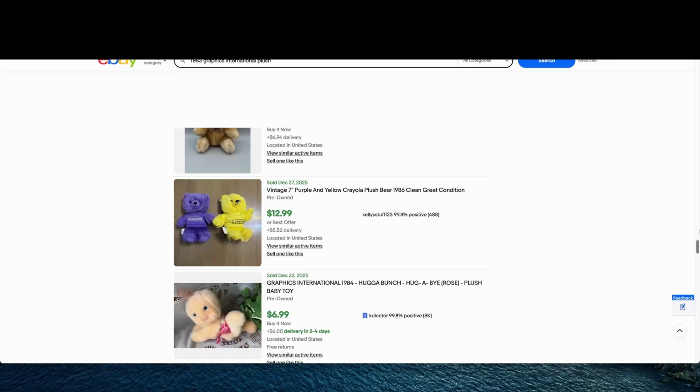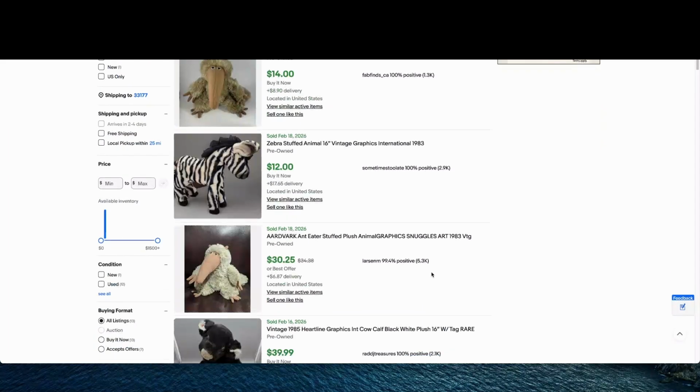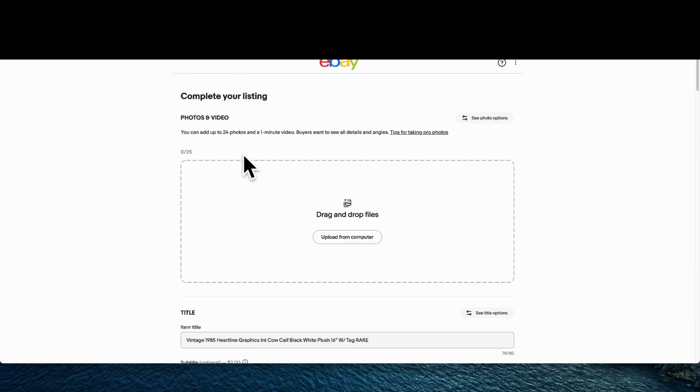So let's go ahead and take one of these listings and copy it to our listing. I really like this one because it has the word vintage, 1985, the brand name and all that stuff. So let's hit this one. We're going to click right here, sell one like this, click right there. And it's going to bring you to this page.